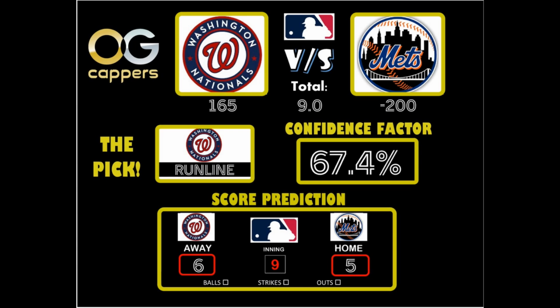2.34 more runs than the Mets here. So let's go ahead and take it. The Nationals offense has been outperforming the Mets by 16.5%. I like the Nationals here on the run line today.